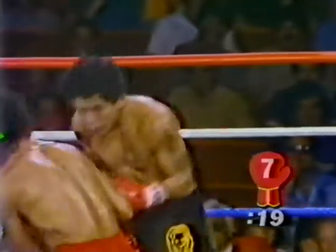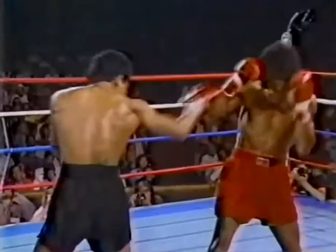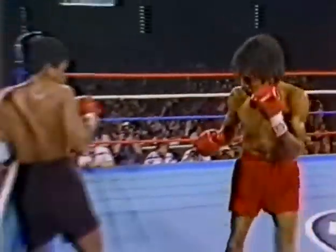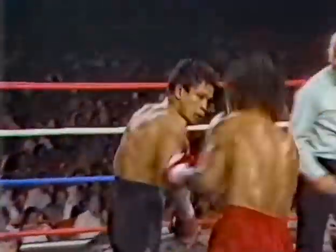Good body punch by Limon got through. Big right hand by the champion. See, a slight nick on the bridge of his nose. Oh, good solid left hand landed by Limon. His best punch of the fight. And he's fighting right in the eye of the storm.